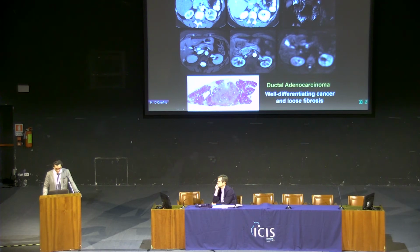And this was the lesion that I showed you before. Only cells, few fibrosis, very small ductal adenocarcinoma, T1 N0 M0, perfectly inside the body of the pancreas.